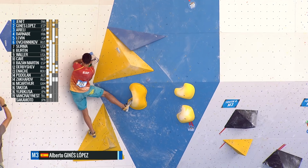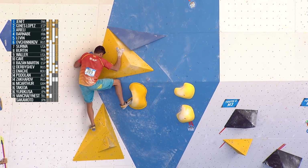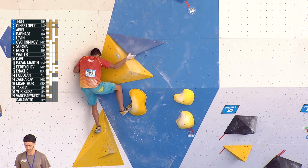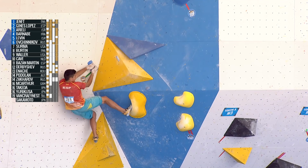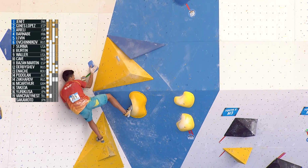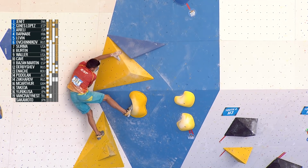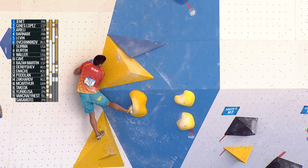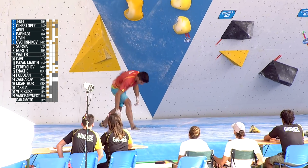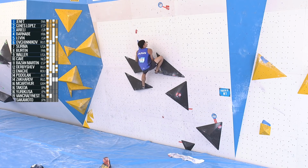Let's see what he can make of this undercut blue volume. That is the last hold before the top, and it's super awkward. Somehow you've got to get yourself established on the undercut of that volume. Alberto Jimenez Lopez just committing to that under wrap for his right hand, couldn't get anything out of it.